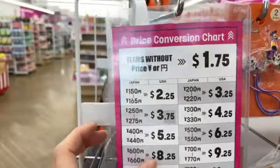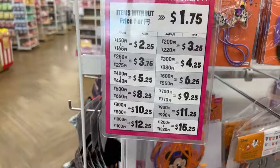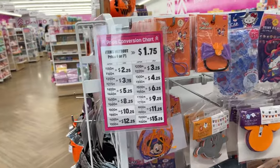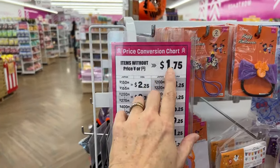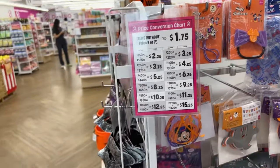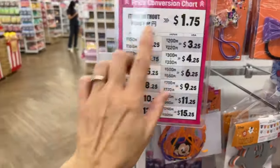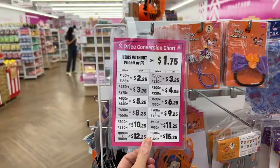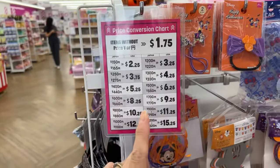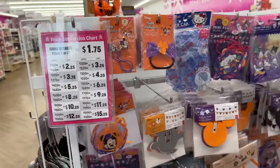But right away, if you guys have never been in a Daiso before, we have a price conversion chart. This is a Japanese dollar store. However, nothing is really a dollar. Things are as low as $1.75 or lower if they're on clearance. But then we have everything in yen and we have a conversion chart here. So some items, if they're not marked, it's going to be $1.75. But if it is marked, we just have to look for the yen price listed on the packaging.